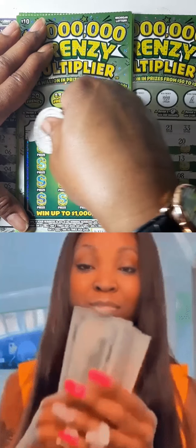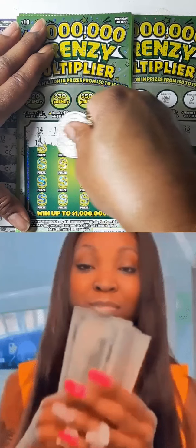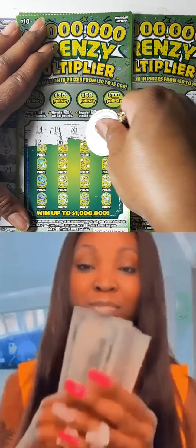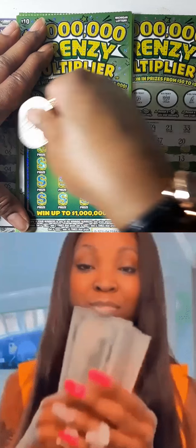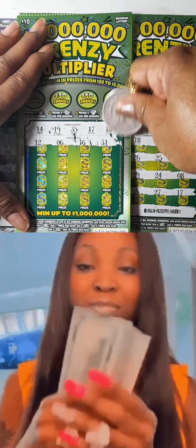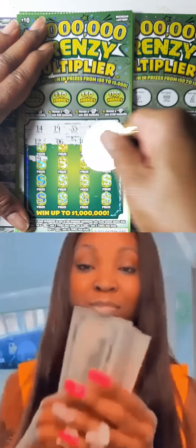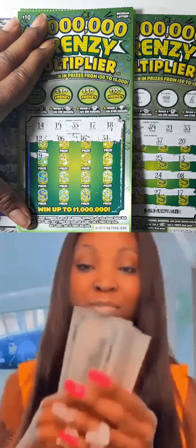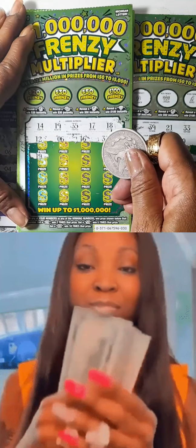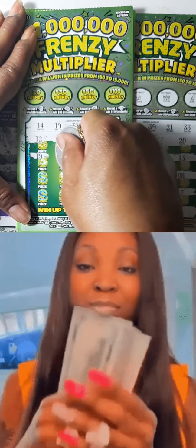And the first number is 12. Number 6. 16. Come on, we want a back-to-back. 31. 19. We have a back-to-back win. How about that? I am so excited. Yes, a back-to-back win. Next row.